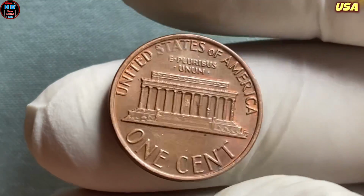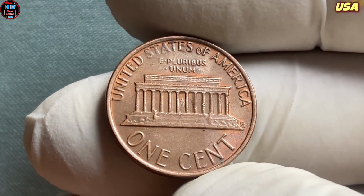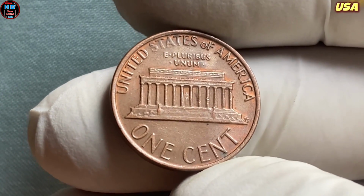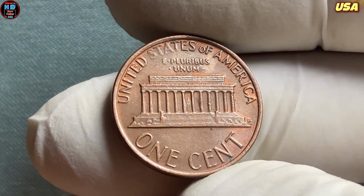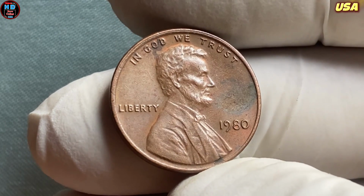Imagine finding a penny in your change, only to discover it's a rare doubled die from 1980 worth tens of thousands of dollars. It sounds unbelievable, but that's the magic of coin collecting. Treasures often hide in plain sight.